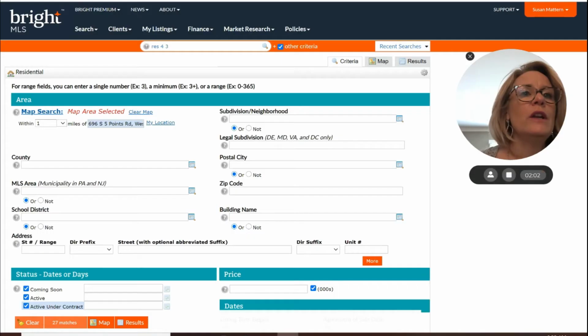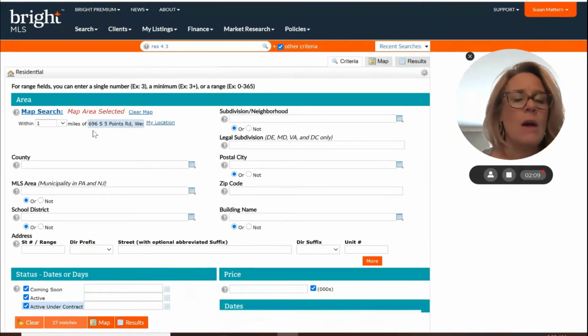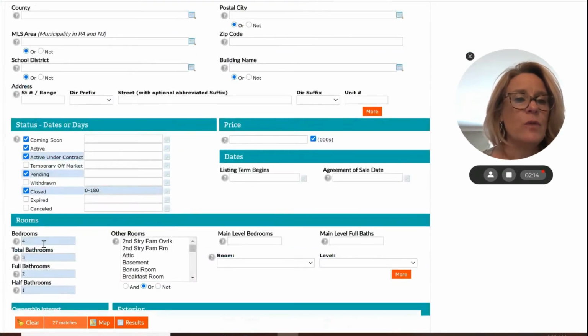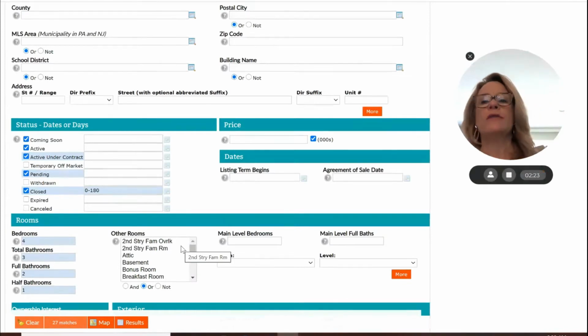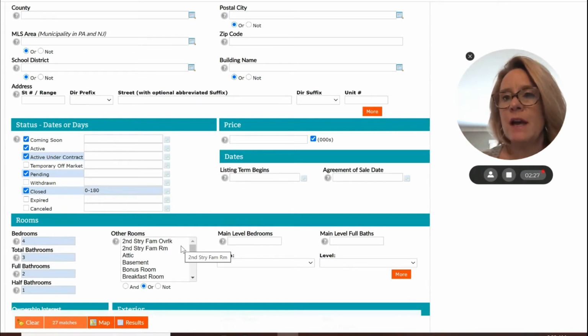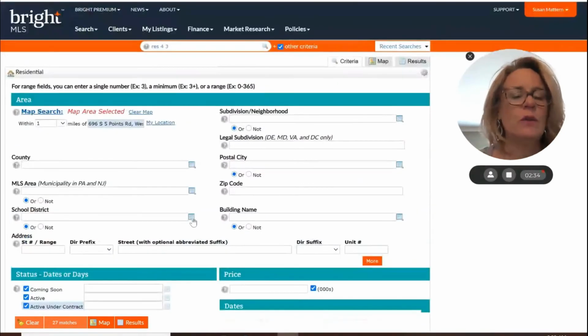The first thing we're going to do is go into the Bright MLS. This is our criteria. We're going to look in a 1 mile radius from this address. I am going to put that it's a detached home with 4 bedrooms, 3 baths, two full baths and 1 half bath, and approximately 1,800 square feet. So I'm going to use a range from 1,700 up to about 2,200, so all those houses that meet that criteria and are similar to this house. And it's detached, so that's what we're going to look for.